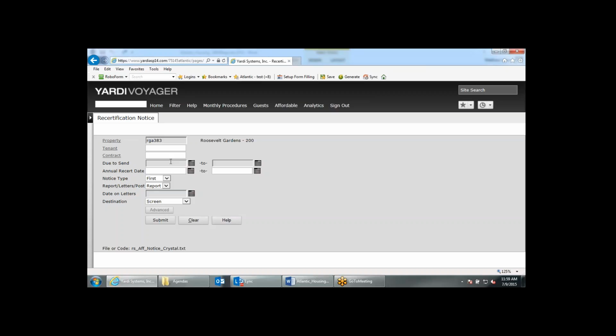On my recertification notices filter, we can input our resident or contract information for a specific contract or a specific resident. In our case, if we're running these at the beginning of the month, we can just run them for all at once. We want to run it for multiple residents so that we're not having to come back to this filter screen 100 times. Our due to be sent date is a required field. These are the dates that are due to be sent. I see a lot of my clients input the first of the month through the end of the month.